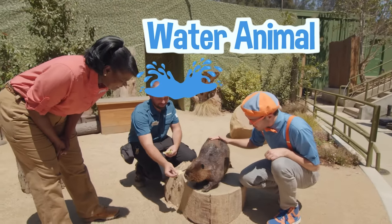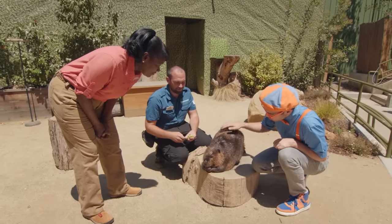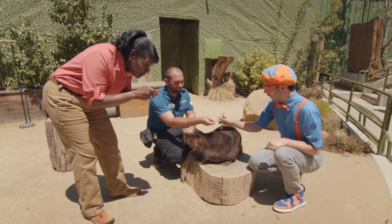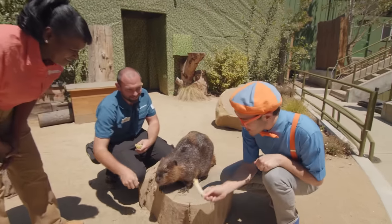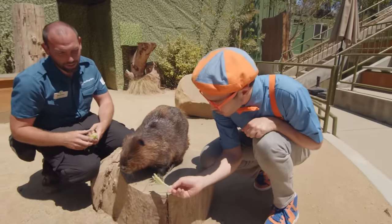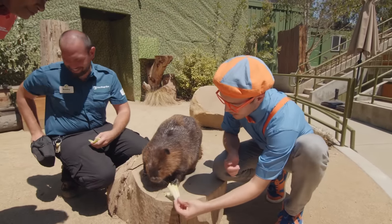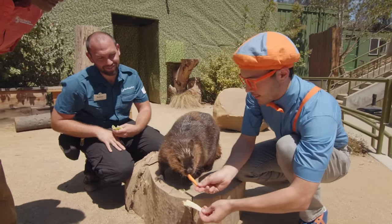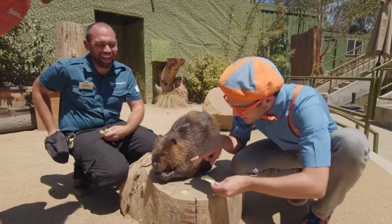Whoa, that's amazing. Can Peanut swim really fast? Very fast, and she's very strong, and those teeth are used to gnaw on wood. Whoa, and now let's feed her some lettuce. Hey, Peanut, look. Do you want a crunchy piece of lettuce? Ooh, I bet you'll like a carrot. As long as it's not a peanut. I guess. Look at her.